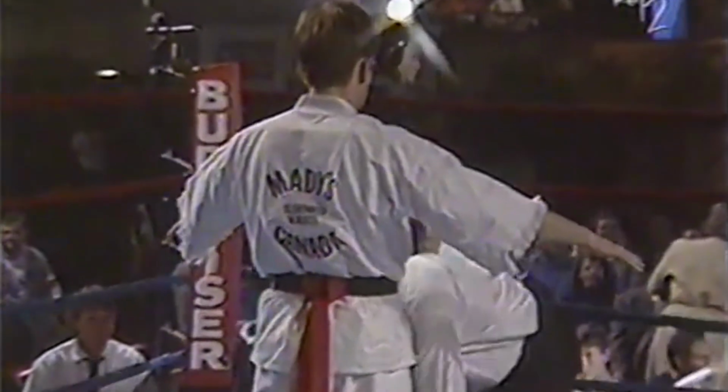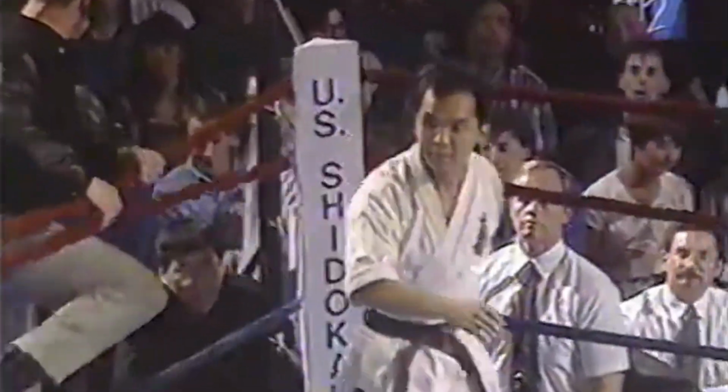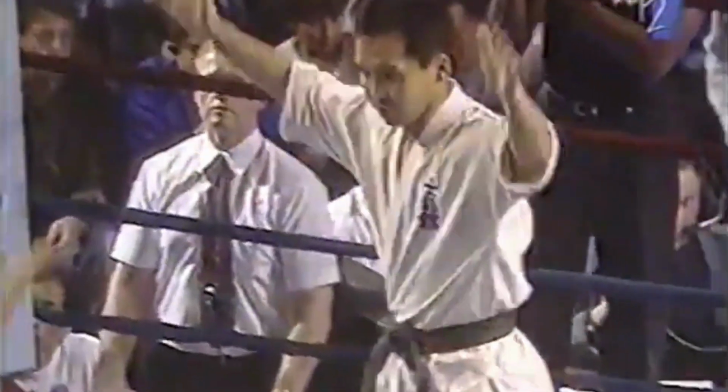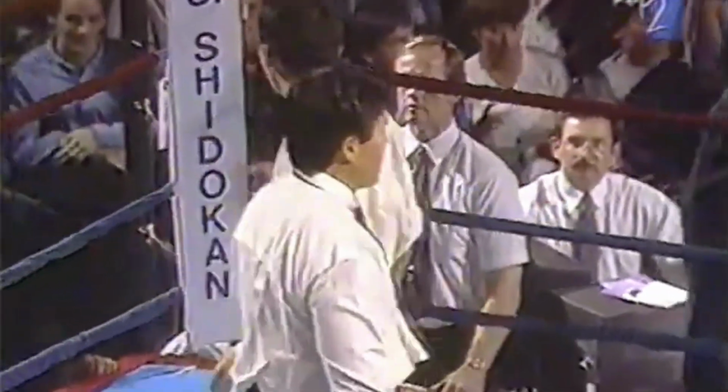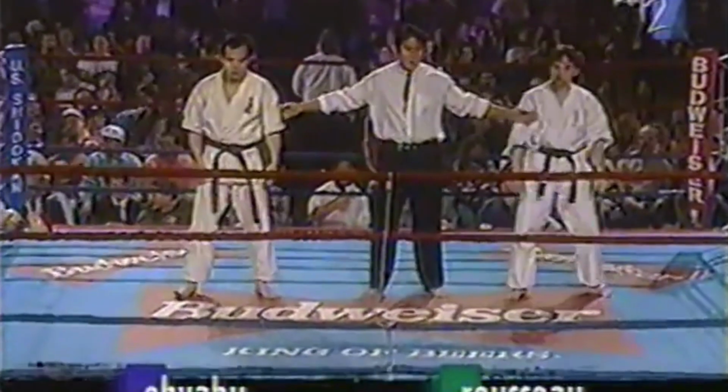Rousseau's got that big, powerful right and left hand, and Ohyabu also is a big, powerful puncher on the inside, but Ohyabu has the knee and kick advantage, I believe. Looks like a little frisking going on there. What is that? Make sure that they don't have any shin guards in place that they shouldn't have. Your handguns or chains, sledgehammers.